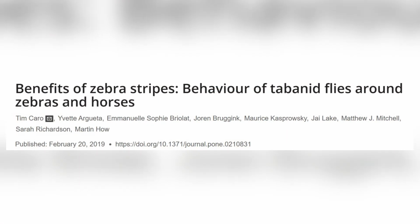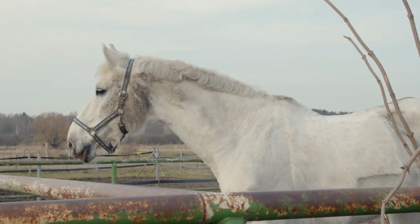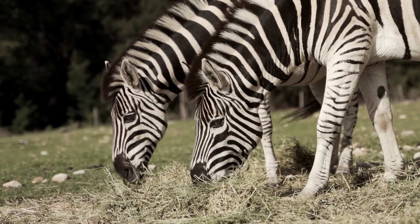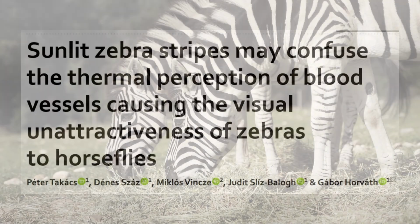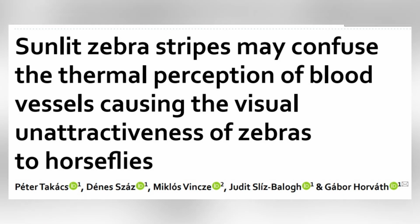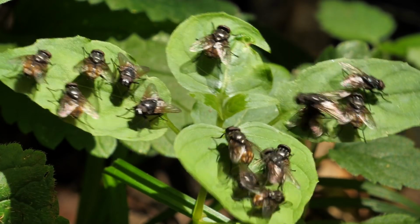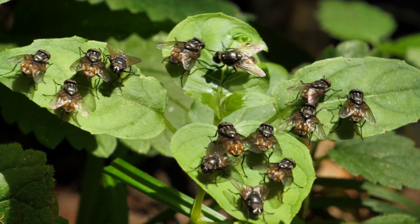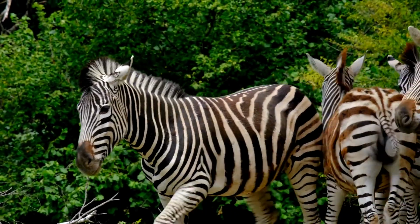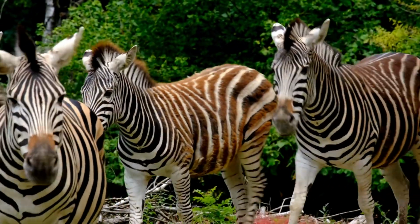This idea started when a study in 2019 reported that compared to horses with singular colored coats, zebras had fewer flies land or even make contact with them. So, to test why this might be, another study in 2022 looked at the temperature these stripes produced. This was because the paper hypothesized that flies, who use temperature to find blood vessels, would find it harder to find said vessels because the black stripes would produce a large amount of heat that would confuse the flies.